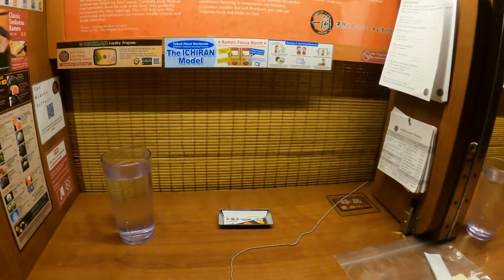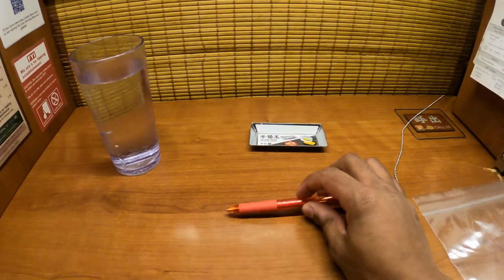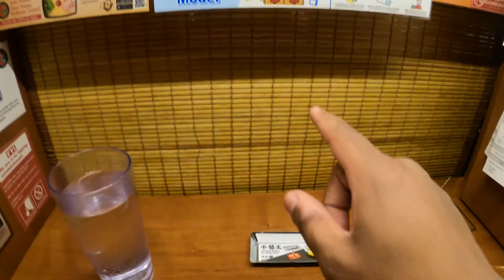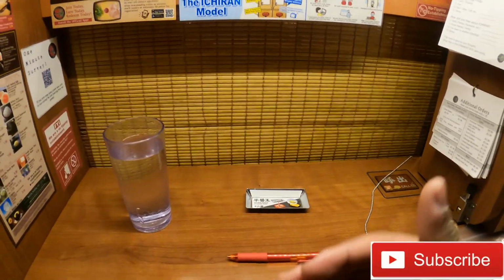So we're at Ichiran again, but it's a different setup now. So this is how the setup is. You'll have the paper in front of you, and you'll use the pen to order on the paper. I showed you guys how you can order the stuff, but at the same time, somebody behind here will come roll this up, and then when your food is ready, they'll put it down there.